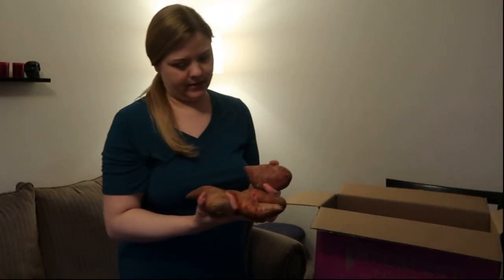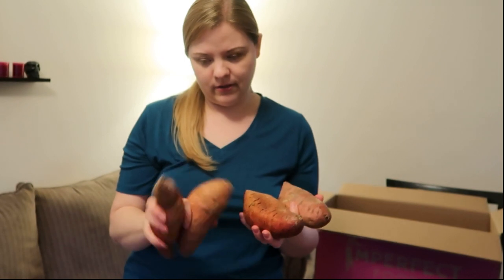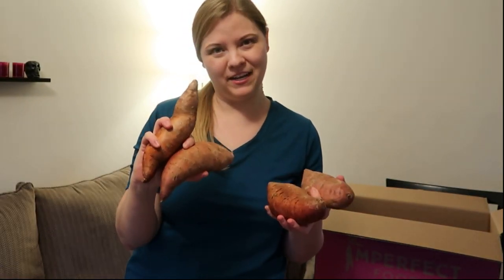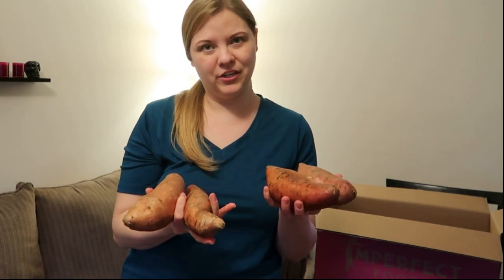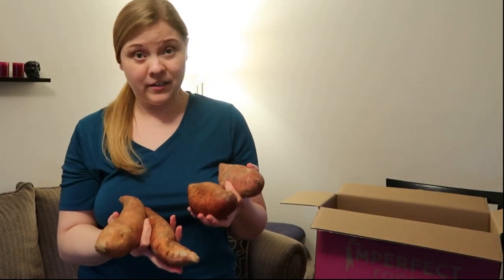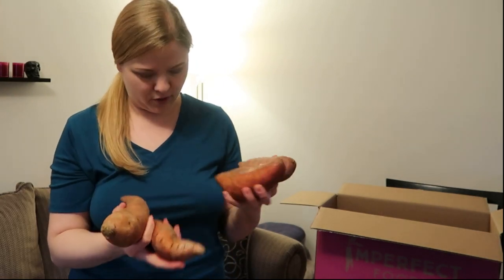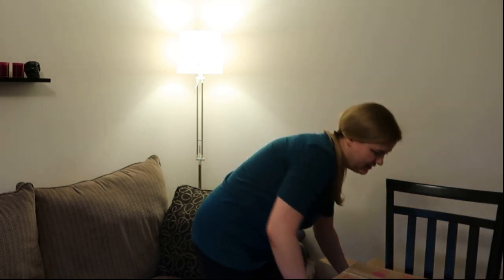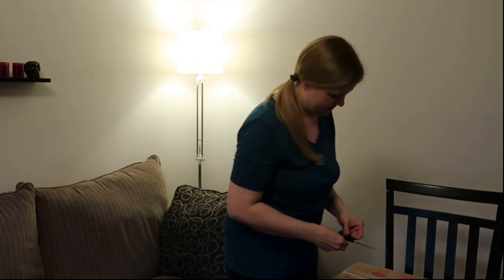And the last thing in here is some sweet potatoes, which I'm really looking forward to, and these all also look fine. I mean, one's kind of a funky shape, but sweet potatoes are usually a little weird shaped, so I think these are all beautiful and good size. They feel nice and firm. So that was it for the first box, and now I will move on to the second layer here.